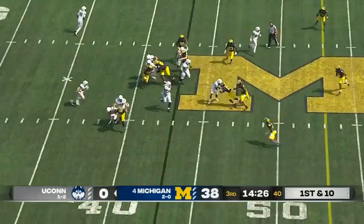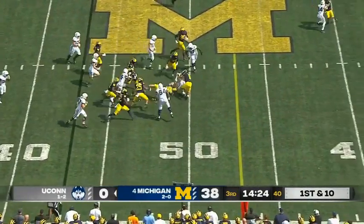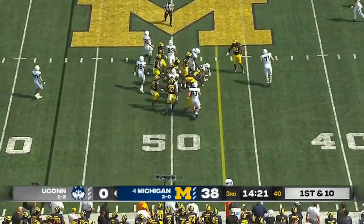A toss to Victor Rosa, the freshman. Finds a cutback lane, gets across midfield. He's got 8 more.